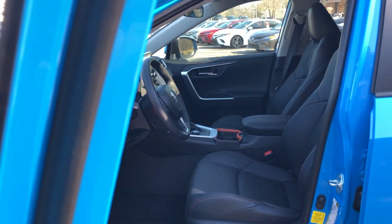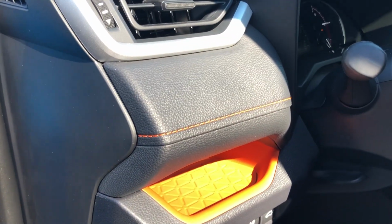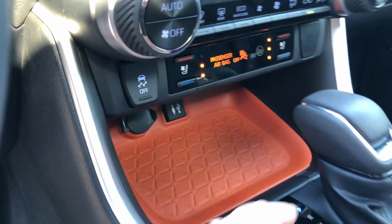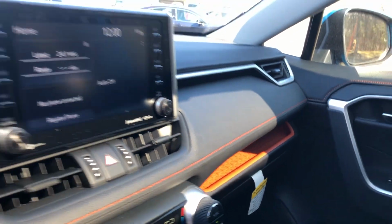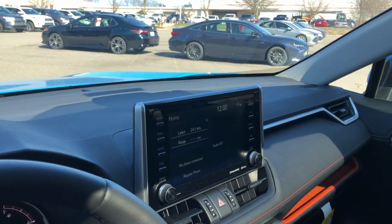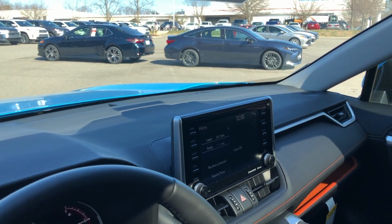Now this here, Softex material, orange accented seats, and also one thing that's different about the Adventure trim level is this is a grippy surface versus a smooth, slippery surface on the other trim levels. So see that? You can put your phone there. It's not going to roll around. Also that smart storage shelf. It's the raised Entune Audio Plus system. It's an 8-inch touchscreen, satellite radio, HD radio, Bluetooth, voice commands.